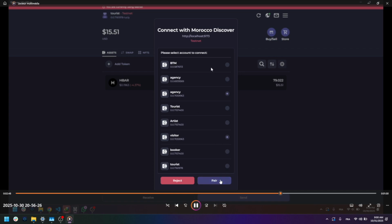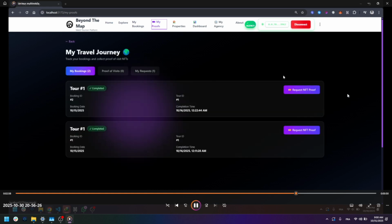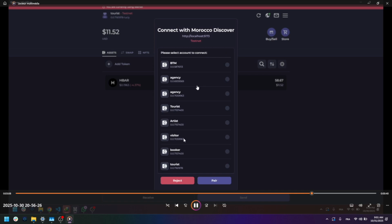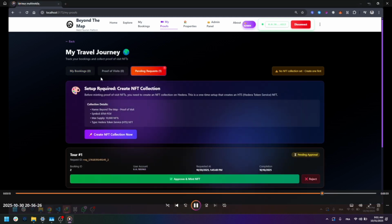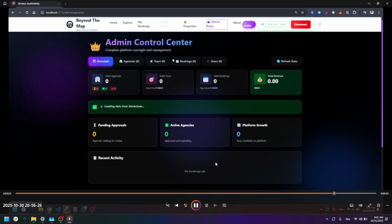So let's check with another account which has a finished tour. Yes, as you can see, the button is now there. The tour is finished. You can see here request NFT proof. We just have to press on it, request, and boom, now the request is sent to the admin. We can log in again as the admin wallet. And here we go to pending requests, and we can see the request from the user needing this proof of visit NFT. And here we just click approve mint NFT, and boom, the NFT is minted for this specific user and added.